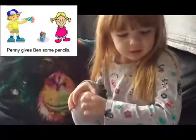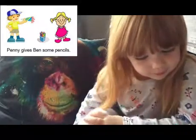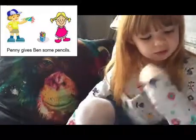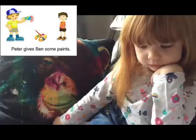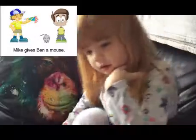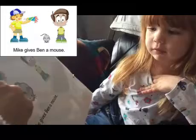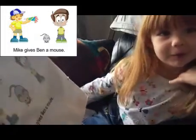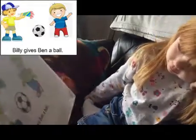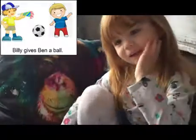So Penny gives Ben some pencils. Peter gives Ben some paint. Let's have a look at this one. Mike gives Ben a toy mouse. Billy gives Ben a ball. That's right.